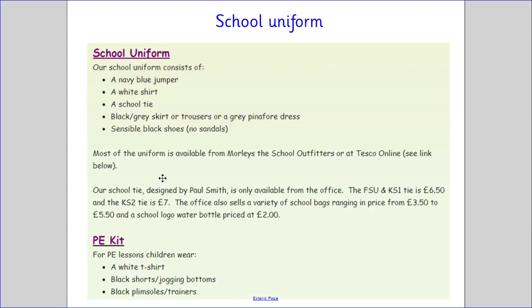School uniform. A school uniform consists of a navy blue jumper, a white shirt, a school tie, a black or grey skirt or trousers or a grey pinafore dress, and sensible black shoes, no sandals. Most of the uniform is available from Morley's, the school outfitters, or at Tesco online. Our school tie, designed by Paul Smith, is only available from the office. PE kit. For PE lessons, children should wear a white t-shirt, black shorts or jogging bottoms, and black plimsolls or trainers.